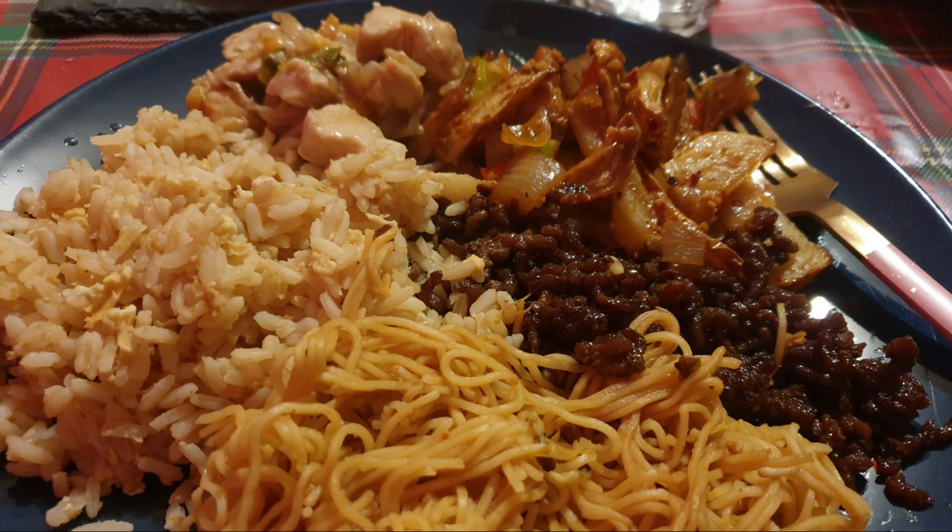I have some of my sin-free egg fried rice, some of the noodles, about a sin's worth of the crispy beef. I have some salt and chili chips, which are sin-free, and some of the chicken and stir-fry veg with oyster sauce, which is also sin-free. So 1 sin for tonight's dinner.